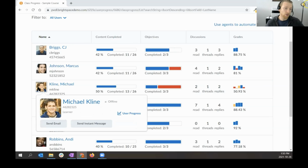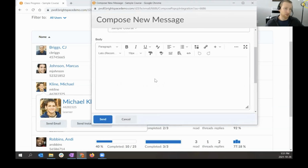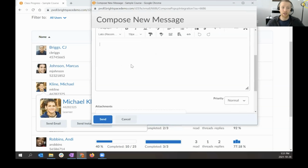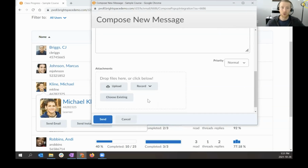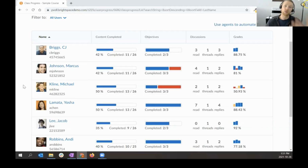I can easily hover over his profile card and I can send him an email or even an instant message. And actually, this is a good call. This is one of those questions that came in as well. If you'd like to communicate with students, yes, email is an option. Instant messaging is also an option in Brightspace. But what you'll see here is I can easily just choose to email Michael. And this gives me the ability to simply provide some information, maybe reach out to see if he needs help. The subject line will automatically include the course name. And then I simply just type into the body. I can add attachments as well. So really easy to reach out and communicate with your students based on the data that we're seeing here at this higher level.